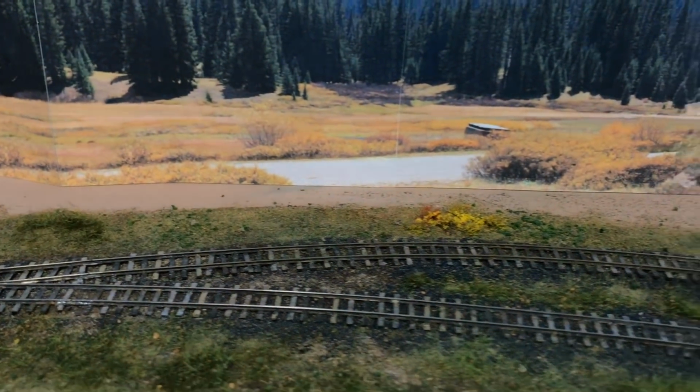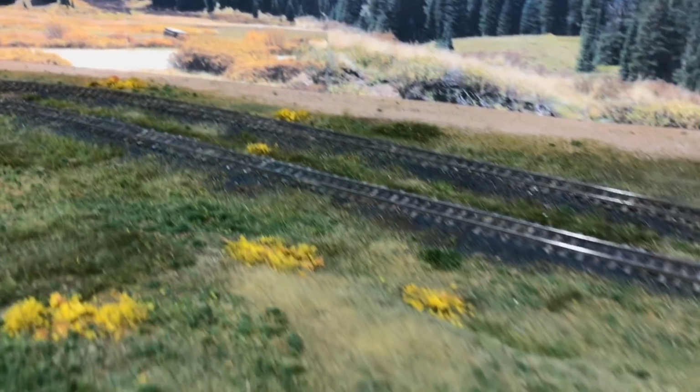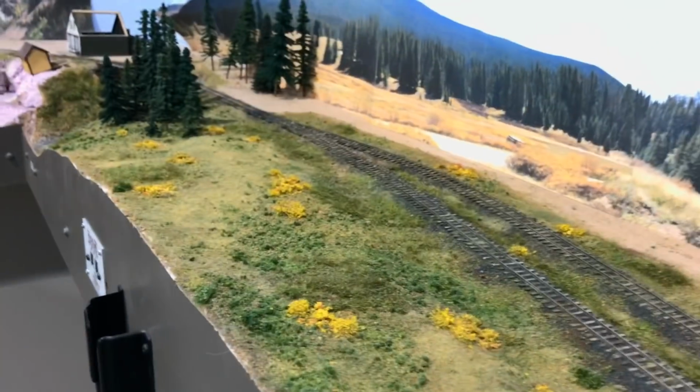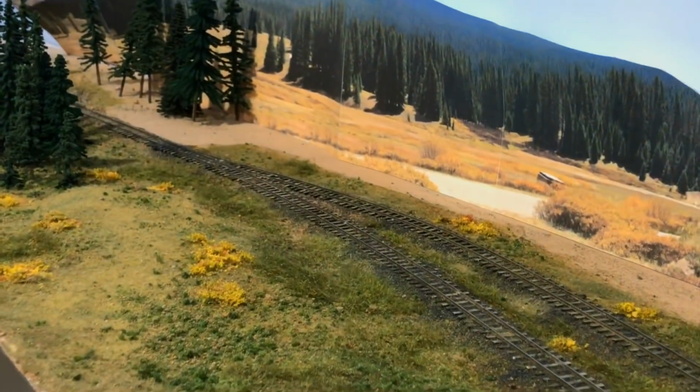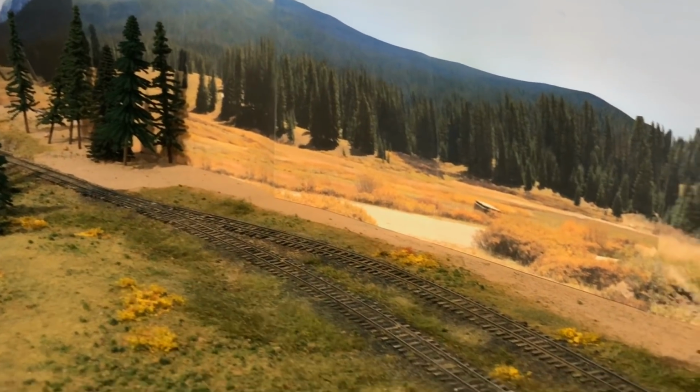Now Lizard Head, I've been doing a lot more of the foreground scenery. I still have to figure out how this transition is going to work between the backdrop and the foreground scenery, but I'm getting there. I've added a lot of yellow grasses to match the yellow grass on the backdrop. I've toned down the green. It kind of looks green on my phone right now, but in person it's a little yellower, so that the colors are better matched to the backdrop.